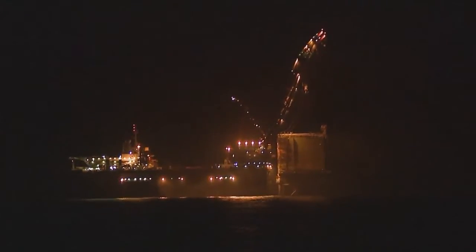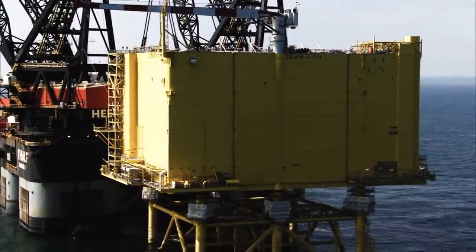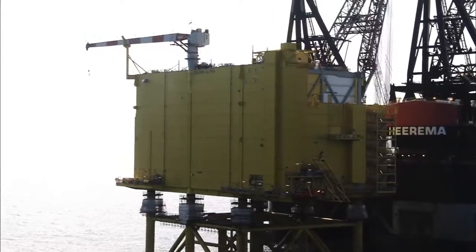And this is it, the moment that DolWin Alpha lands in its final resting place, the heart of TenneT's largest offshore electricity grid. A truly historic moment.